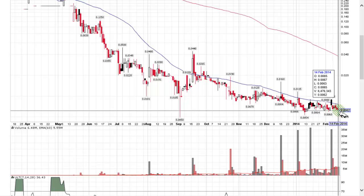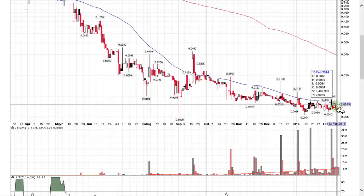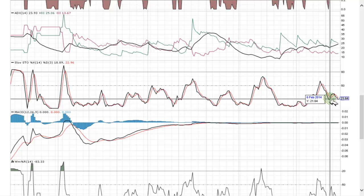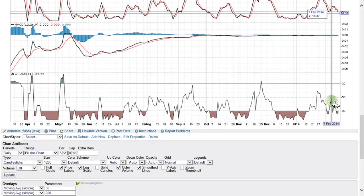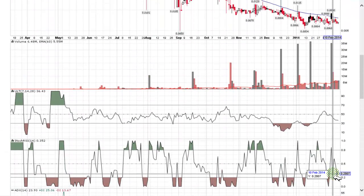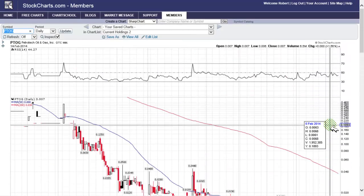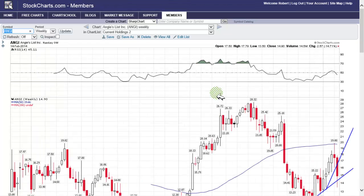So we may see a trend reversal. The probability of a move higher is quite high, and we'll be watching PTOG as a long. I like the stock making higher lows on the slow stochastics on a daily chart. Double bottom setup on Stoch RSI. So the oscillators on a daily chart are looking good. Weekly chart is a little bit of a question mark.